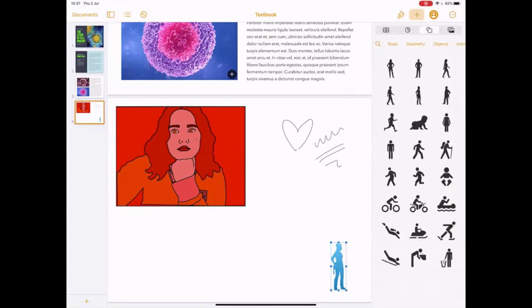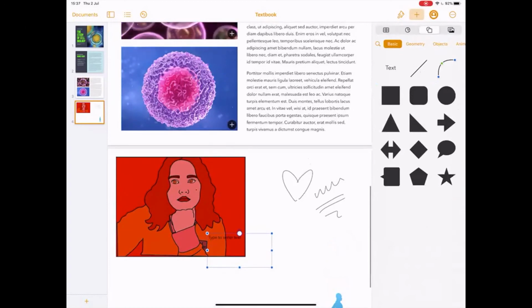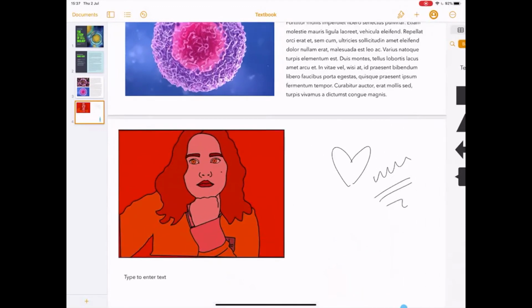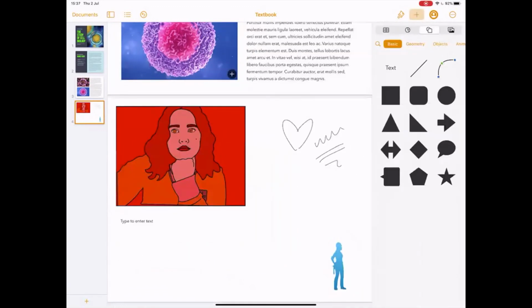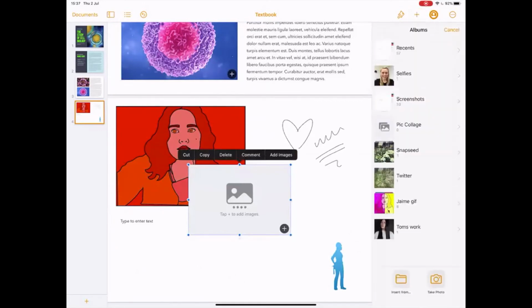One thing that always stumped me was where the text box was, and it's actually in shapes and it's at the very beginning. So if you need to add in additional text boxes, that's the way to do it. In addition to that, you can add in image galleries where you can put multiple images in, and then they can just drag and drop into there.